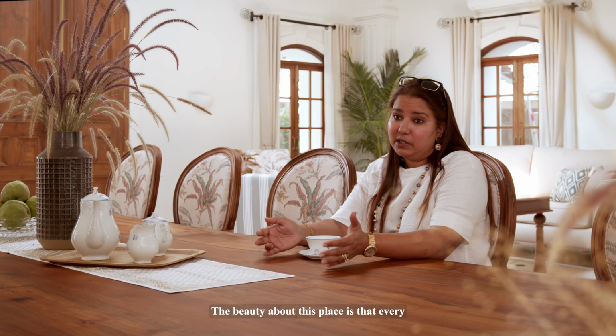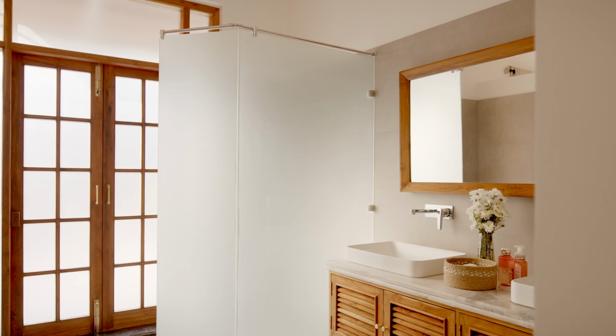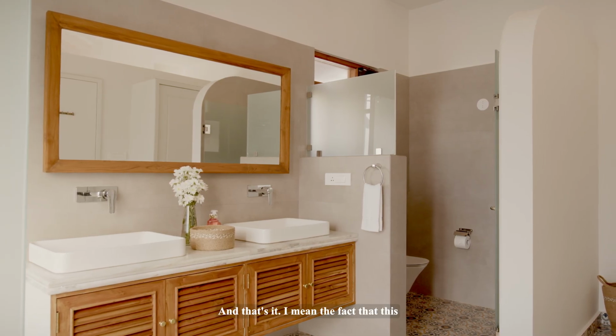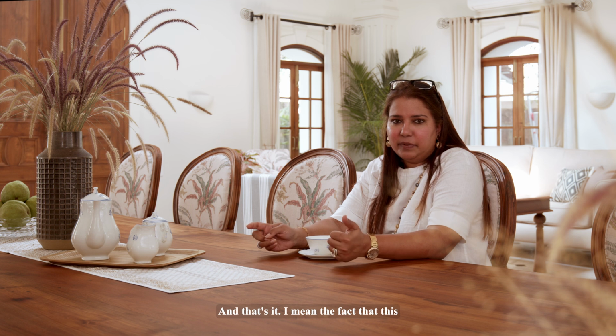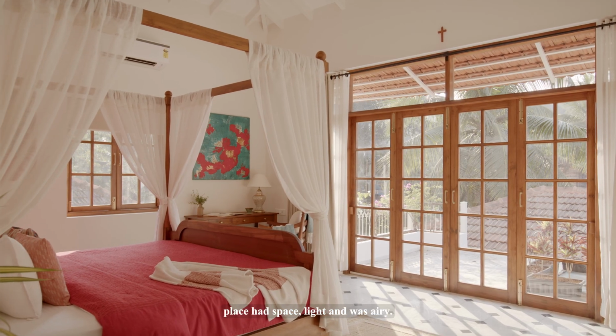The beauty about this place is that every bedroom has an ensuite bathroom. And that's it. I mean, the fact that this place had space, light, and was airy.